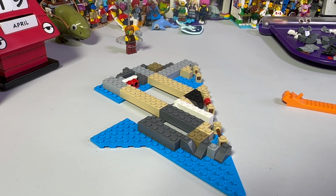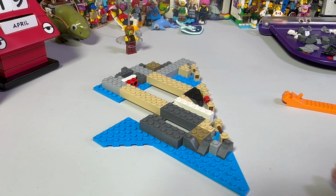Professor Lego, oh, should we sing it? Should we sing his song? Because we all love it. Let's have a little, come on. Why not?